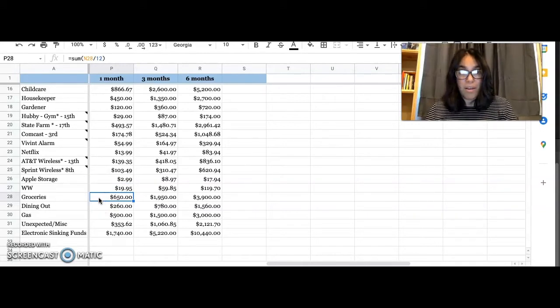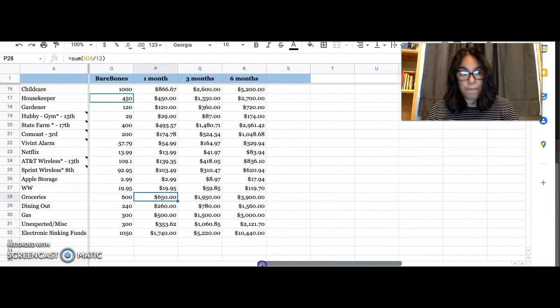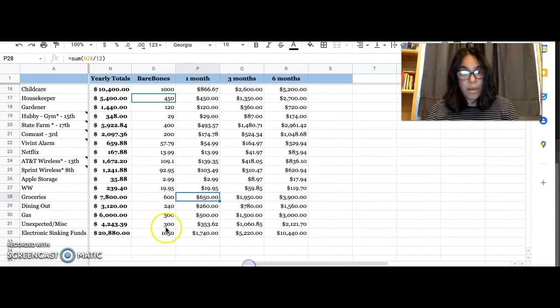depending on if months have 4 or 5 weeks. So this number is taken and divided by 12. So if you look here, that came out to $7,800.